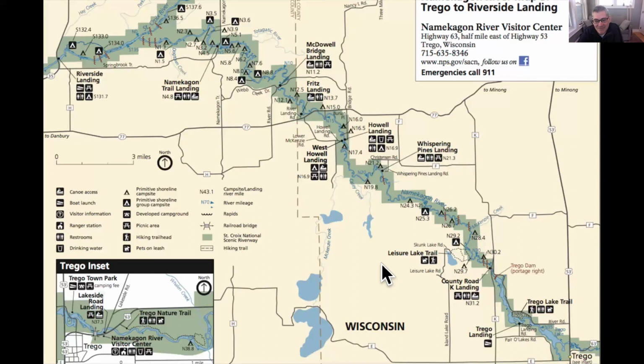Great. We have a few staff here that love going on the Namekagon. We have a few reps that have invited staff out on trips on the Namekagon. I've gotten out at Trego before and done some of these other places. It's a wonderful trip. I have definitely heard the comment that it is sort of a mini Boundary Waters. That's what caught me because I've been such a Boundary Waters person, and I asked, what's the mini Boundary Waters all about? It's exactly that. It's an easier, closer version of the full-fledged Boundary Waters, and I love it for that.